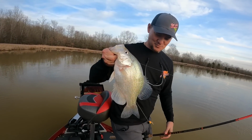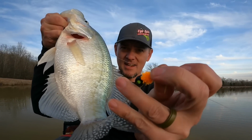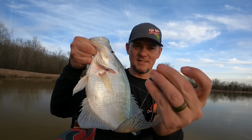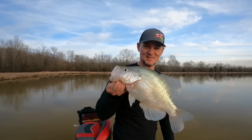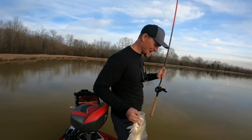That's nasty. 1/4 ounce eye hole hammerhead jig. I tied myself. Got an orange and kind of a peach body. But the secret is on the inside, right? Yep, we stick the scent on the inside of the bait there, and the last two fish we've caught, they seem to respond good to that scent. So no, it just does work. 2-pounder, no big deal.